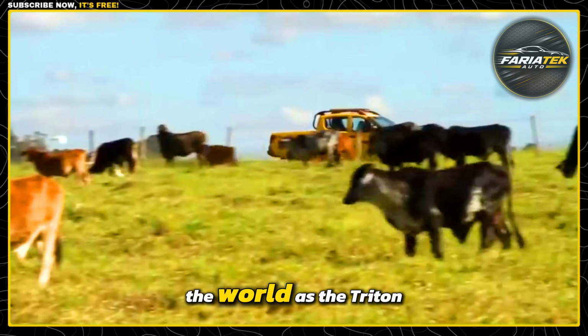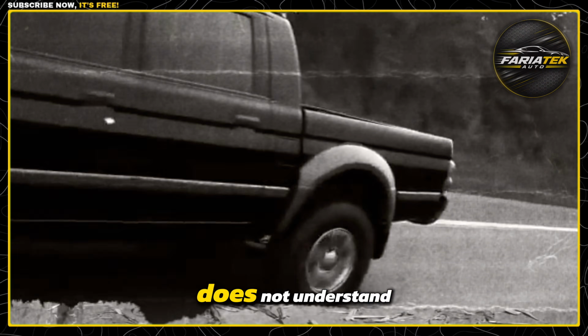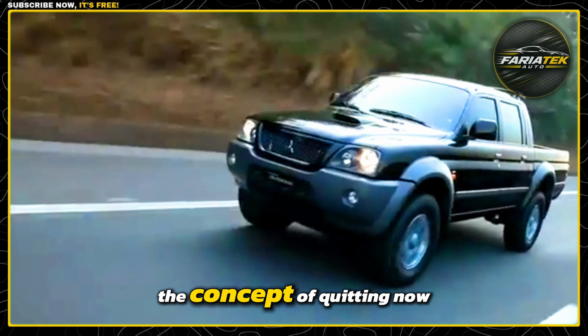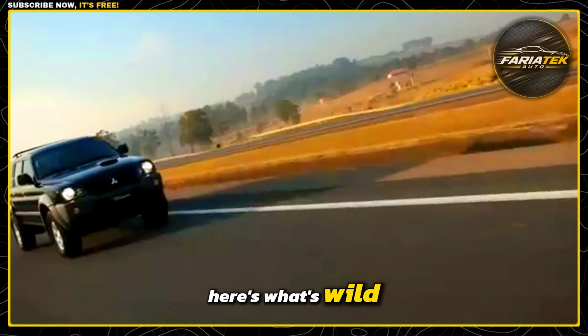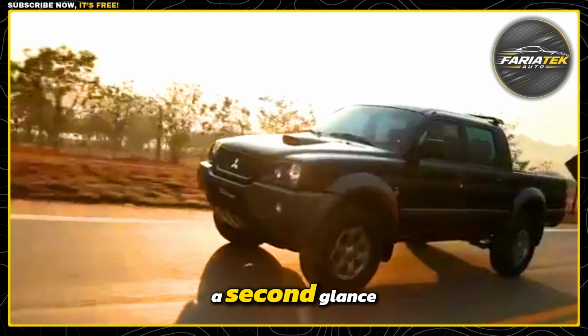Known in some parts of the world as the Triton, and in every part of the world as the truck that simply does not understand the concept of quitting. Now here's what's wild. Most people scrolling through dealer listings don't even give this thing a second glance.